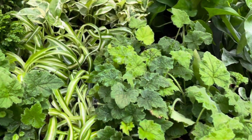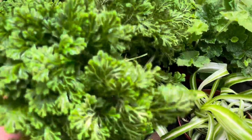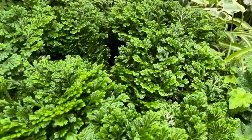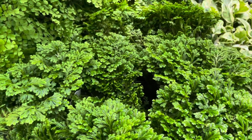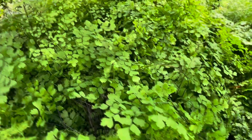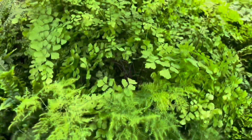Another $6.99. Some selaginella, $7.99. Frosty. There's a beautiful selaginella that looks like it's oil slicked. I saw it at the Huntington Botanical Garden. It was so beautiful. And I don't know what it is, but we all fall for maiden hair ferns. $5.99 for these 4-inch pots.